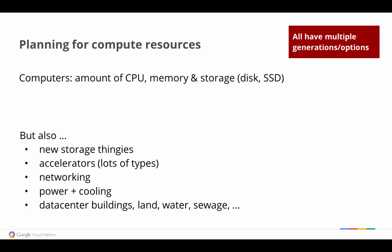So how hard could this be, right? We're going to take a data center, fill it with computers. There's a few CPUs in them. There's some memory. There's some disks, a bit of disk, a bit of SSDs for flash. But actually, it's more complicated than that, right? Turns out there's lots of different kinds of storage devices. There's lots of different kinds of accelerators, which make these things much more power effective. Networking turns out to be an interesting design space. That's my current area of work.